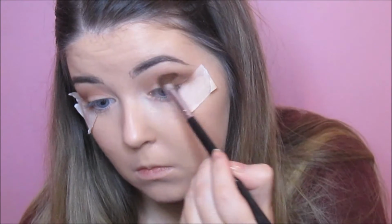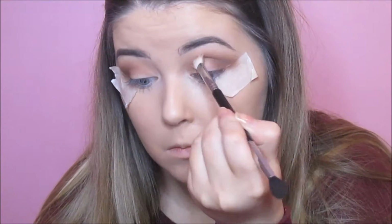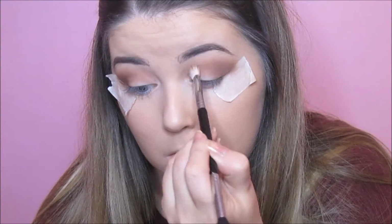Then I'm going in with a blending brush, obviously, to give it a nice blend. And then I go in with another blending brush and give it a blend because you cannot do too much blending. And then finally another clean brush and just blending out all the edges.